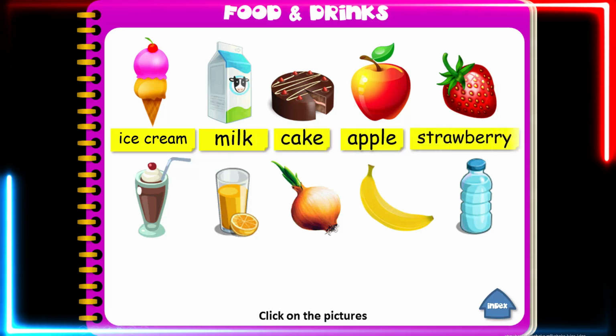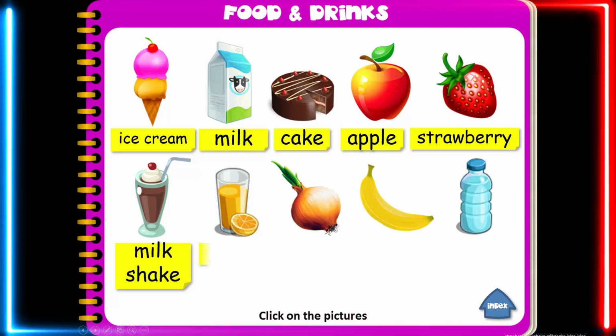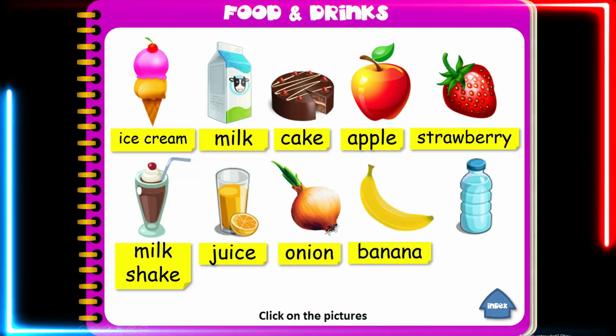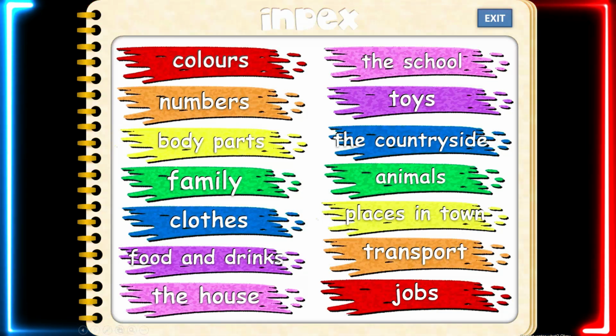Strawberry. Milkshake. Juice. Onion. Onion makes you cry sometimes. Banana. Water. Okay, let's see here.